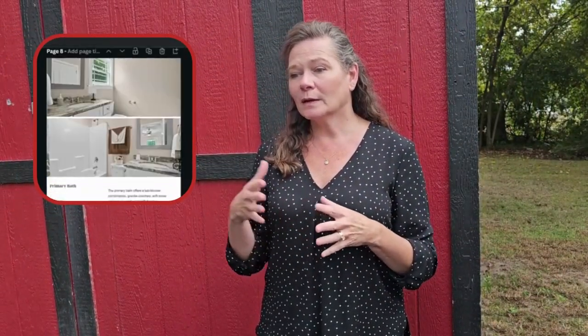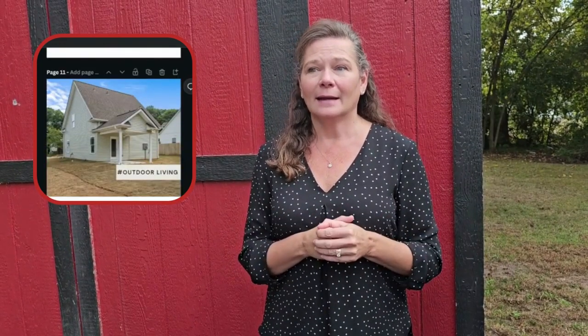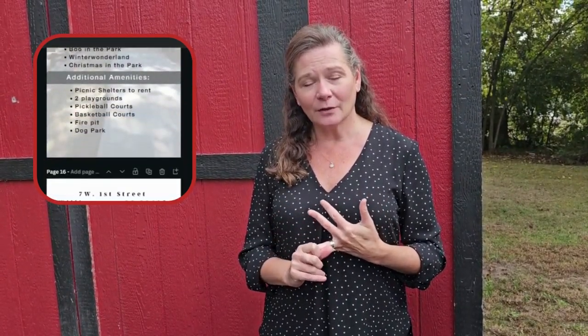So one of the last houses I listed was in Williamston, within a mile of the Mineral Spring Park here. And I put in pictures of the amenities in the park. Then I also did a page of the annual events that they hold there, as well as the other amenities they have in the park. The reason that is important is because you're not only selling the house, you're selling the area that the house is in, because that may be a big attractor for the buyer coming in to look.